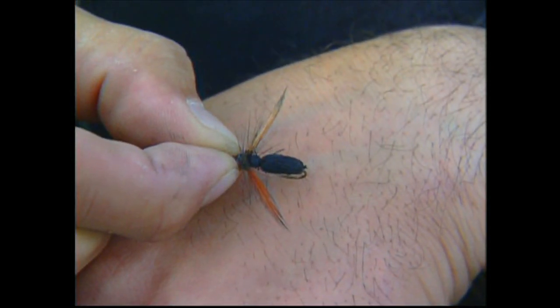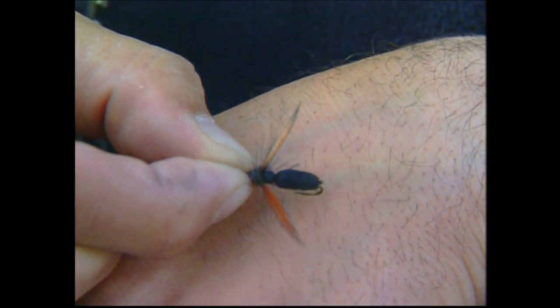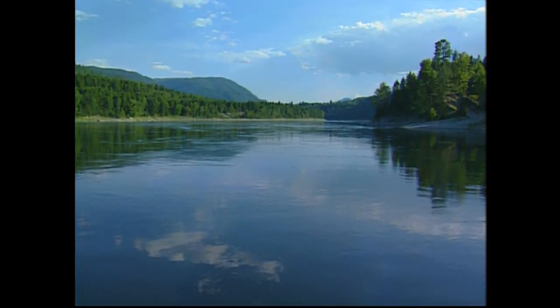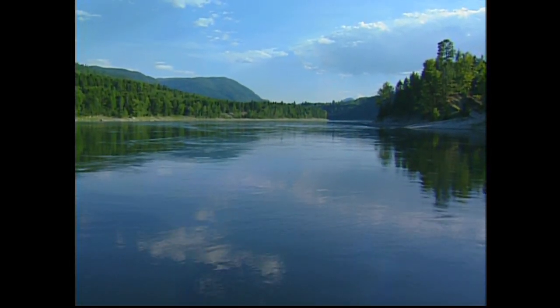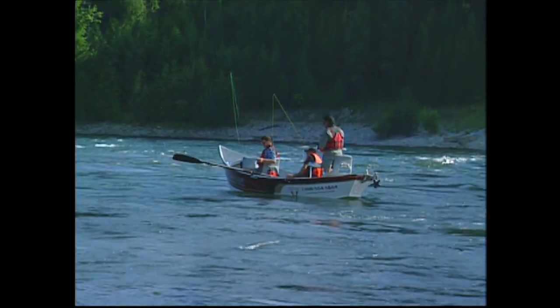Terrestrial insects make up a large portion of a fish's diet, and one of the first terrestrial insects of the season to hatch are flying black ants. You'll find these large insects flying around lakes and rivers from early May up until early July, and when they fall into the water, it can make for some very exciting dry fly fishing.